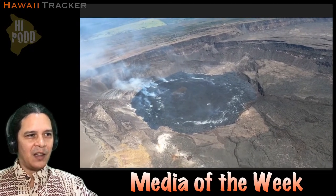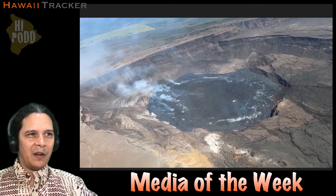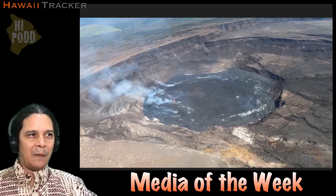So this is our high pass across. The camera's going to swing around. We're going to look at Mauna Loa here and over the Kau Desert, and then we'll come in for a low pass as well.